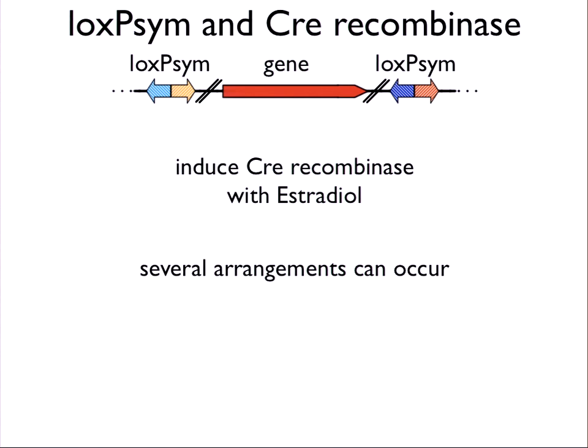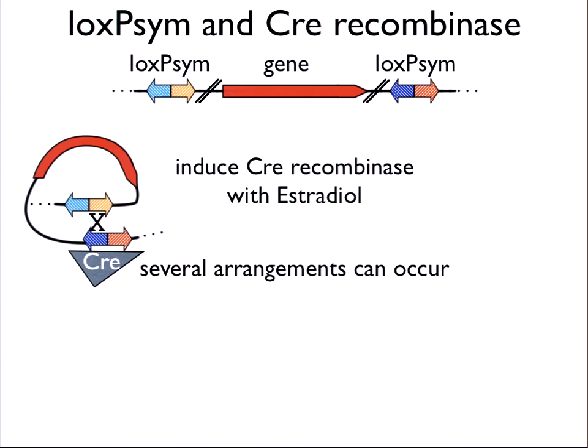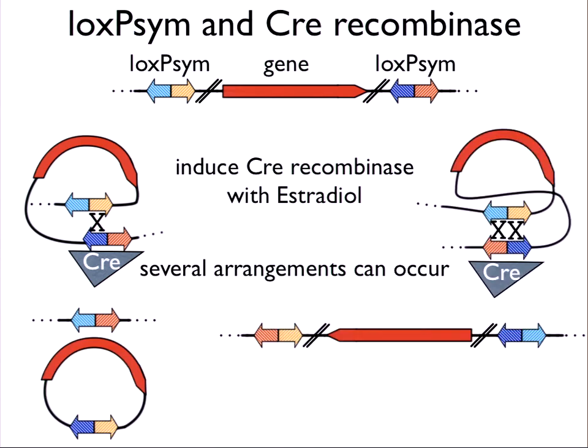symmetrical LoxPsym sites flanking certain genetic features, perhaps genes, can be induced with a special protein called recombinase to combine with each other and induce rearrangements in different orientations. So if the LoxPsym sites come together in one orientation, you'll get an excision. A piece of the DNA will leave the genome. If in another orientation, it'll rearrange itself. And these LoxPsym sites don't have to be anywhere near each other for these events to happen.